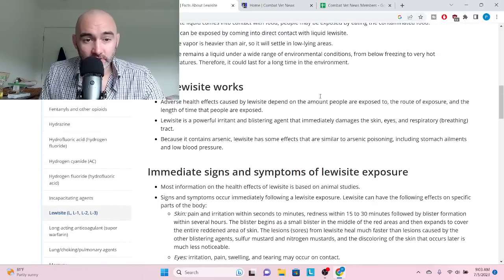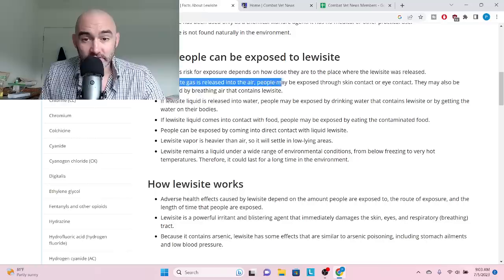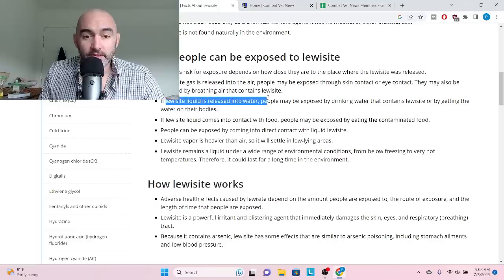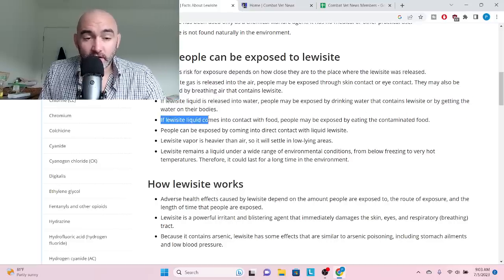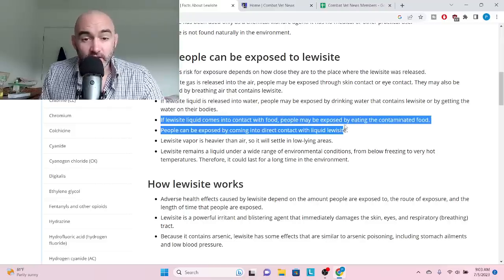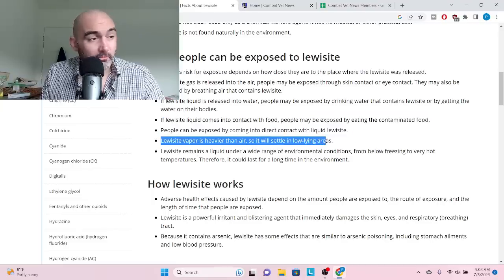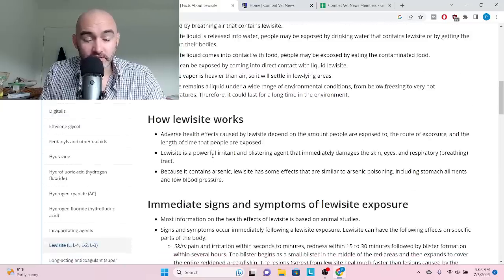If you have been exposed to lewisite, right, it can be delivered as a gas released into the air where it can contact the skin or eyes, or it can enter the lungs while breathing it in. But in liquid form, it can be released into water, exposing a large number of people if they drink or bathe in the water. It can also come in contact with food. And of course, you can also just touch liquid lewisite itself. Lewisite vapor, like a lot of chemical weapons, is actually heavier than air, so it's highly likely to settle in low-lying areas. It can remain a liquid from below freezing to extremely hot temperatures, and so can persist for a long time in the environment.